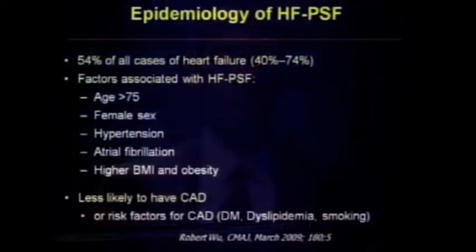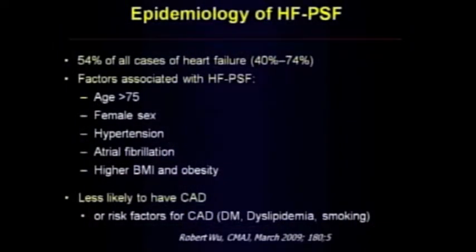It's very interesting, actually, these patients who you have identified this way with heart failure with preserved systolic function, you could not find any other etiology for heart failure.